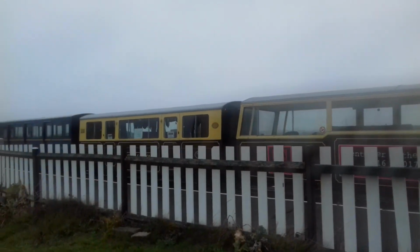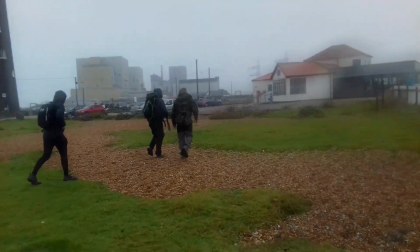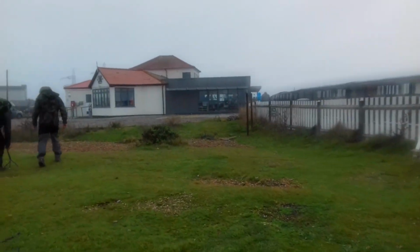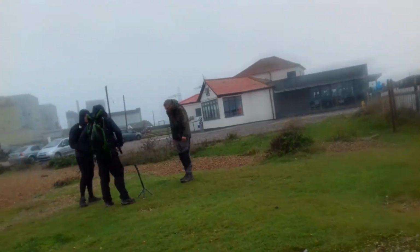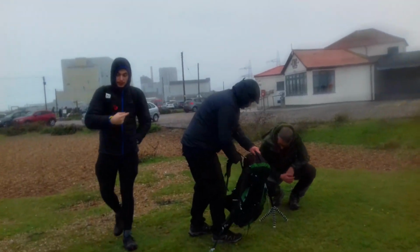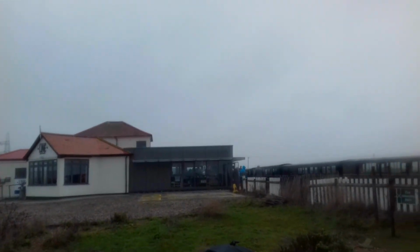Here is the little miniature railway at Dungeness. So I think it serves Romney, Hythe and Dymchurch Railway. Jake says. Jake knows about his trains. So yeah, it's a little buffet car. It's rather nice. It made the news recently because it derailed. Some car drove into it and knocked it over. There's some boards to read, I think, about it. Oh, is there? There's loads of it. It's a shop and everything, cafe.